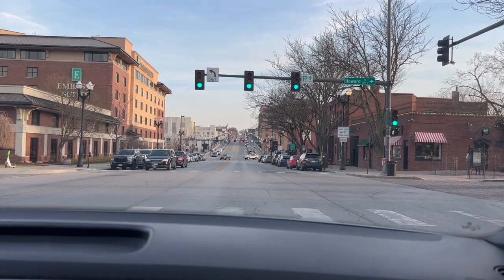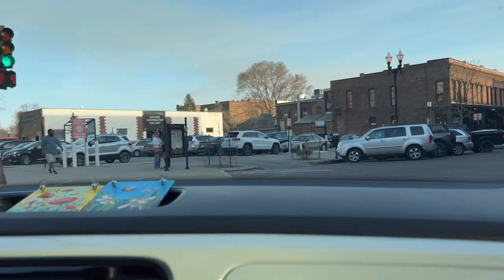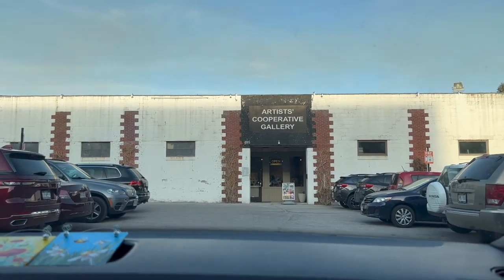Who hopped into my car? Hi! It's a beautiful day and there are lots and lots of people downtown. Just a little shot, like we usually do, of pulling into the gallery parking lot.